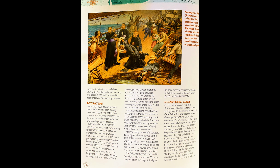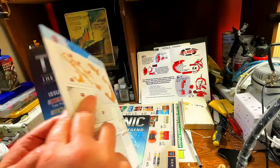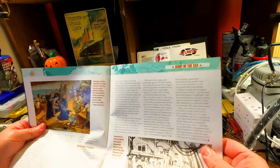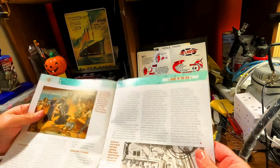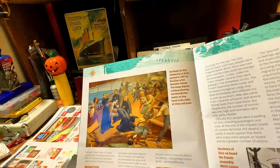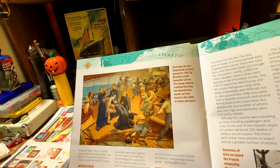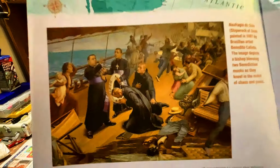When we think about sea disasters, and rightfully so, a lot of us think of Titanic, Lusitania, even Andrea Doria with the Stockholm. But as long as there's been an ocean or sea voyage, there have been disasters. And not all of them got the same amount of attention. So this illustration, the shipwreck of Sirio, painted in 1907 by Brazilian artist Benedito Calixto. The image depicts a bishop blessing two Benedictine monks as they kneel in the midst of chaos and panic.